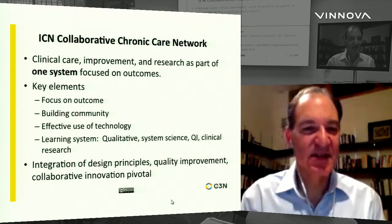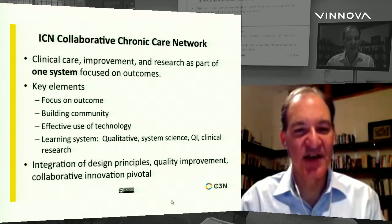I think that this has been a very useful way to integrate design principles, quality improvement, and the use of collaborative innovation, and that these approaches have been pivotal in the development of the network. So I will stop there and see if anyone has any questions.